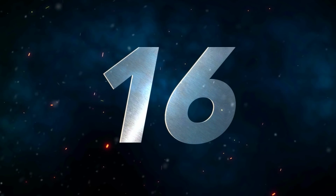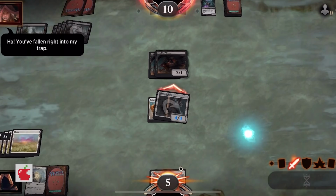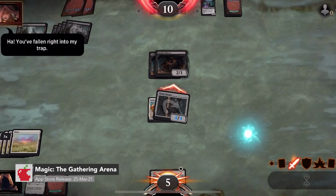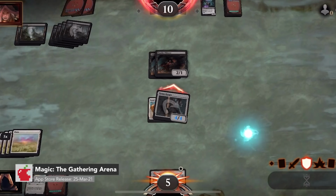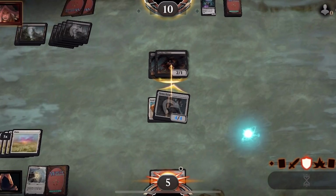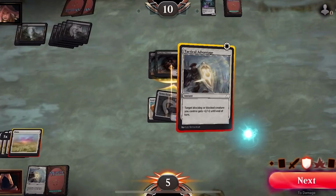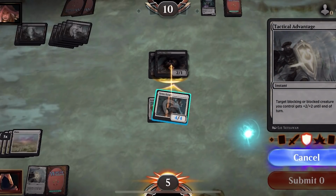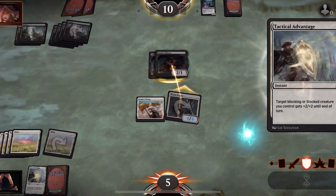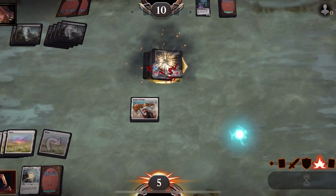Number 16, we have Magic: The Gathering Arena. MTG Arena was ported to iPhone and iPad early this year, and is the same experience as found on other platforms, including cross-play multiplayer, all the current card sets, formats, events, the mastery system, direct challenge, deck building, daily deals, and more. MTG Arena is free to play. It is supported on devices running iOS 14 or iPadOS 14 or later.